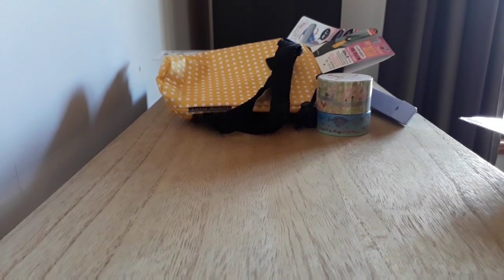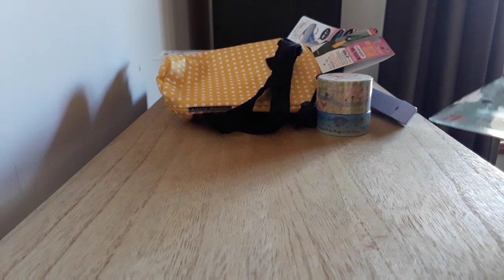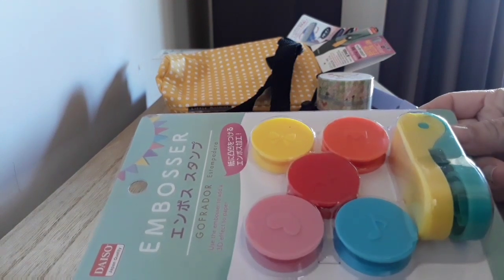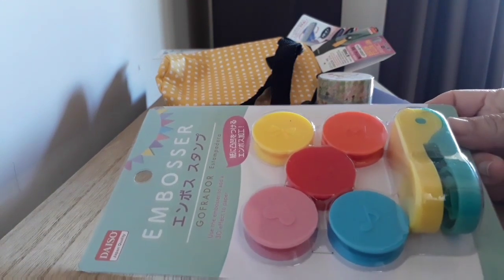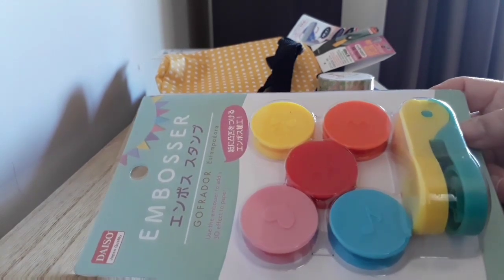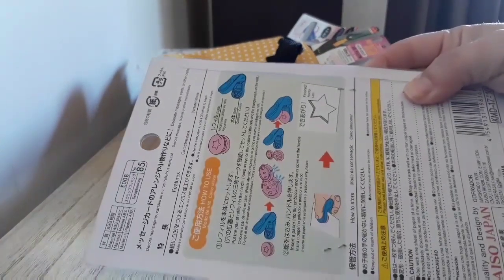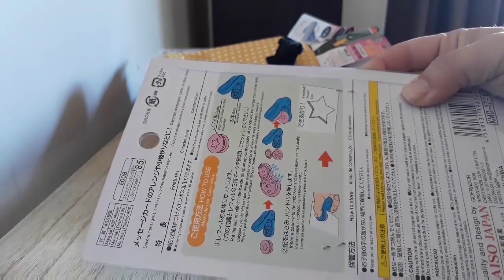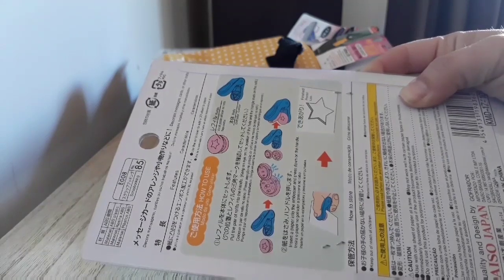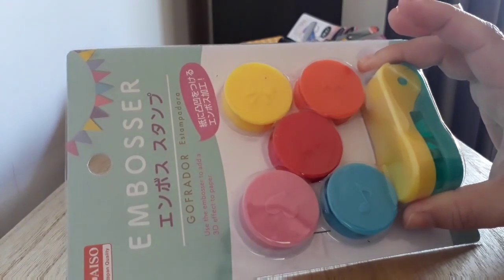This next craft item that I got is going to be an interesting experiment. They had these in store, they're embossers. If you're a crafter, you know that embossing machines are terribly expensive. But I saw this and there's a bit of a diagram on the back of how it works. You just push the little decorative button in there and then you press using your hands. So it's going to be interesting to see how it all works.